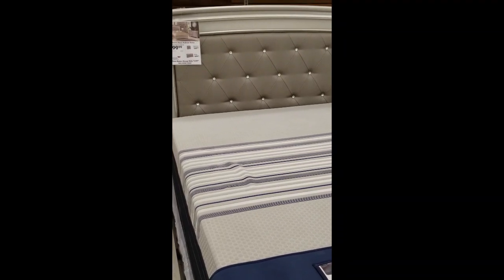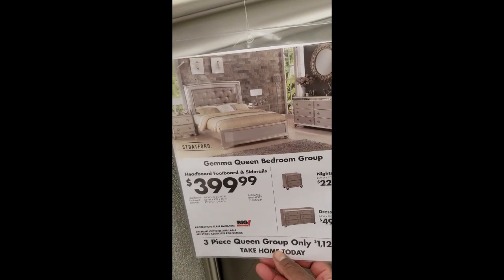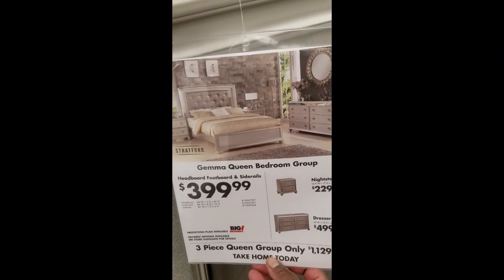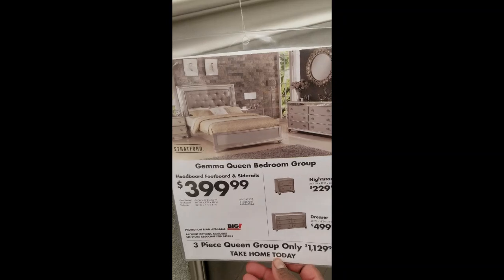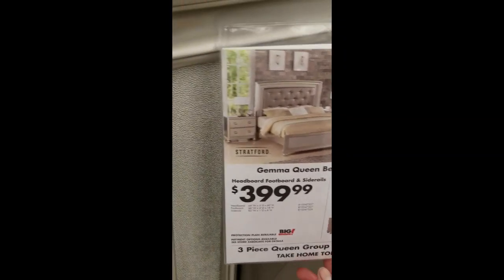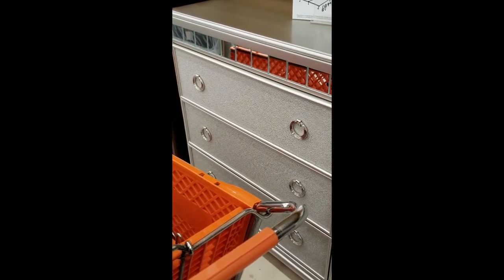I don't know. I have to think about what I want. I like the little picture, though. It's really bright and nice. And that's really what I want my room to look like. Something like that. But really bright. Yes, I like that. And see, I like this dresser. The mirrors. Yes. The hardware seems pretty sturdy.